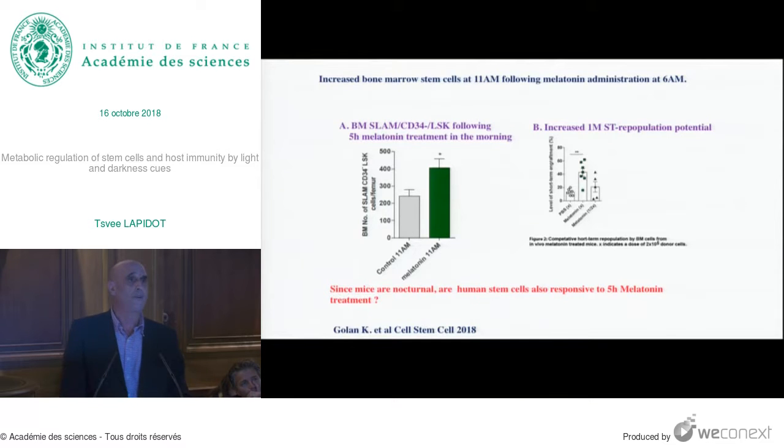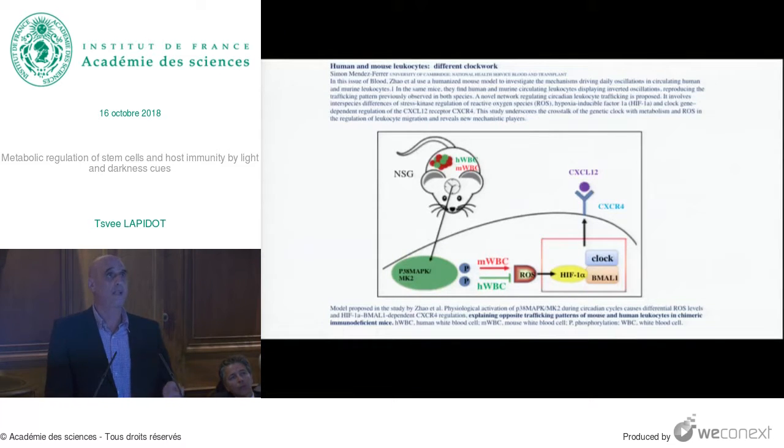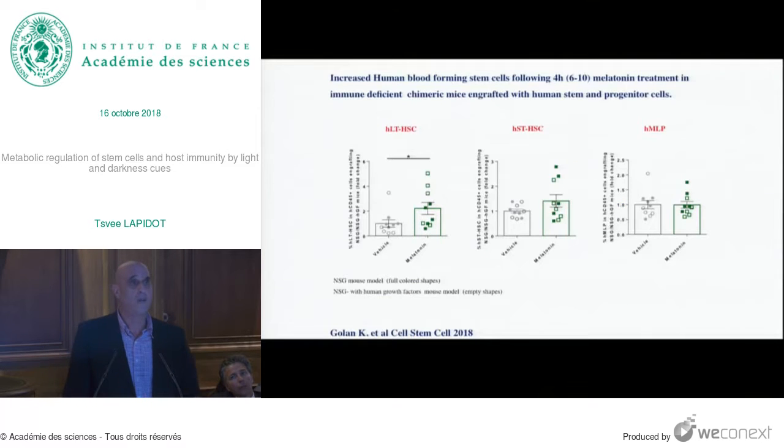So since mice are nocturnal and we are not, we wanted to know if all this is relevant for humans or only for mice. Already it has been shown in immune deficient mice, which cannot reject human stem and progenitor cells, that the mature leukocyte release into the circulation is different between the human cells and the mouse cells. They have different clockwork and different signaling cascades.